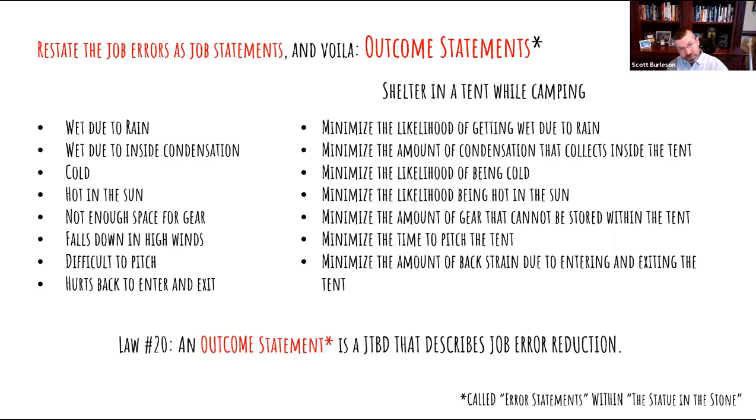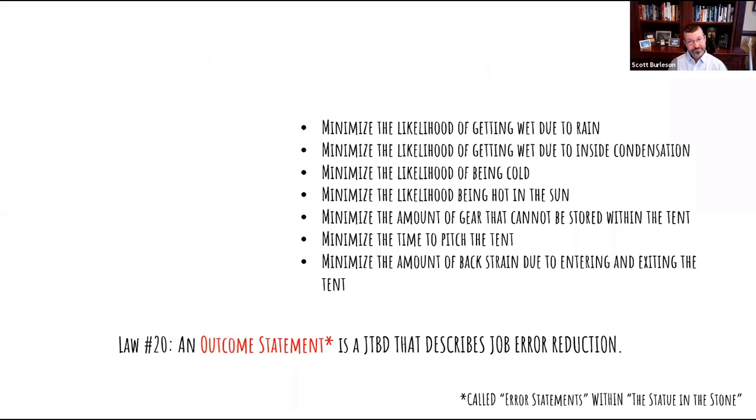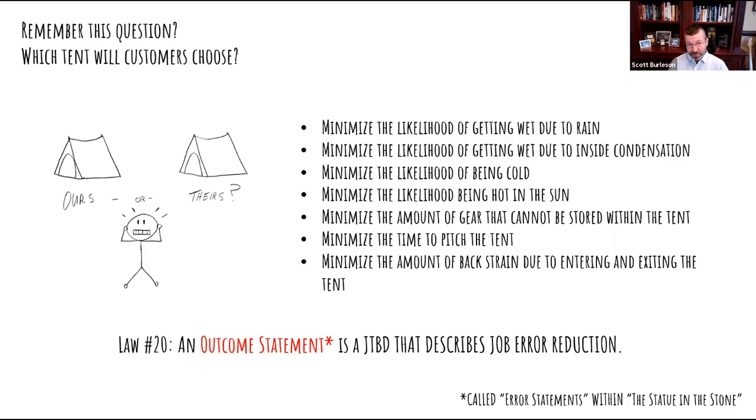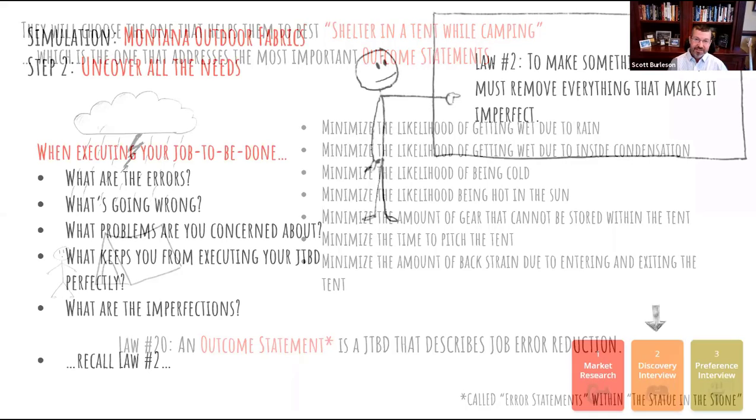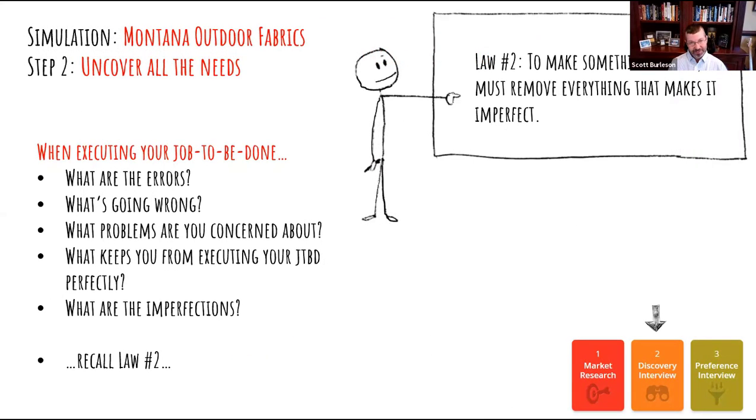We can talk about all the rules for outcome statements later, but essentially we have a verb, something measurable, and then an object. But you should recognize that these outcome statements also meet the definition of job statements, because it begins with a verb and it's a statement of what the customer seeks to accomplish. So in the end, after we ultimately launch our product, or actually our customers, I should say, release their product, which products are they going to choose? They're going to choose the one that addresses those needs the best. They're going to choose the one that addresses those outcome statements the best. Okay, so now let's look at how this syncs with discovery interviews.